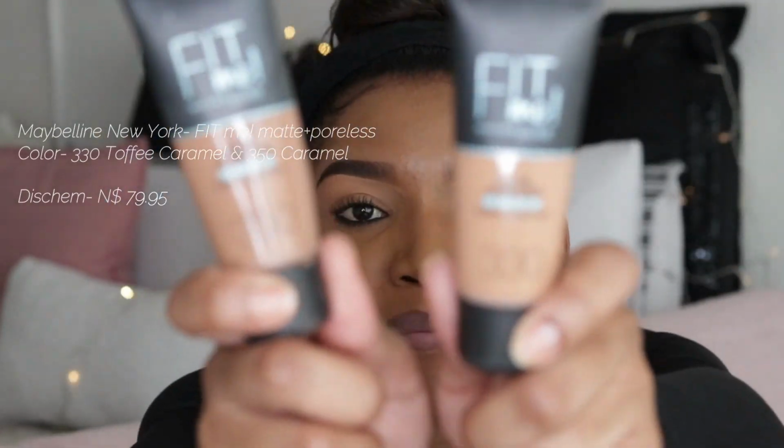The next foundation I love, and also like using, is this Maybelline. Now I do like different shades of foundations depending on what season it is. My skin will have different shades. So I have this in 330. It doesn't have names, it has numbers. So 330, I think. Oh wait, it does have a number and a name. So it's 330 toffee caramel, and then this one is 350 caramel. So this one is toffee caramel and this one is caramel. And there's still another shade that I use.